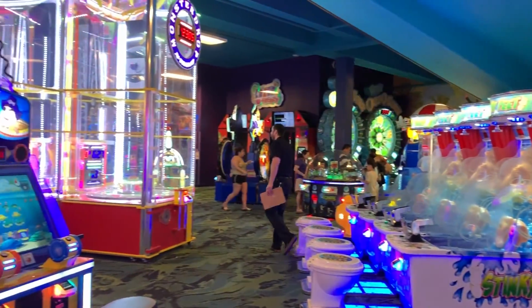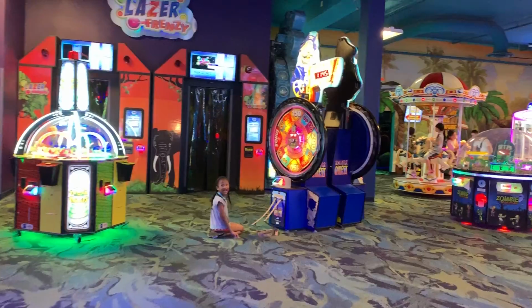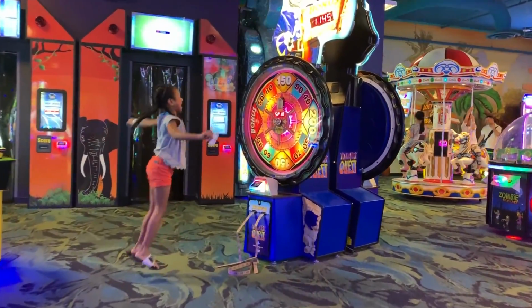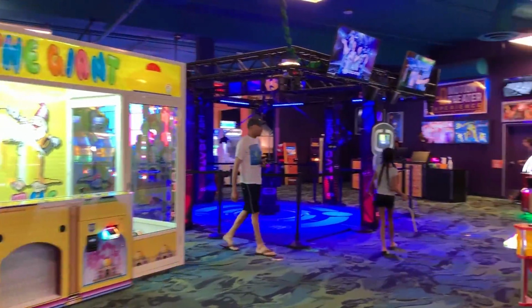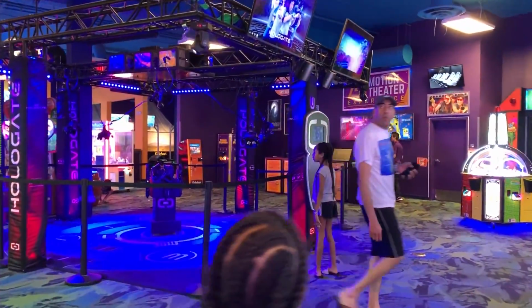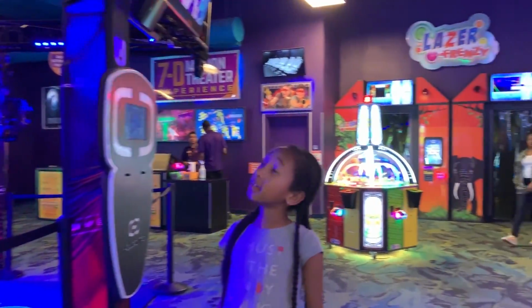Now, Kalahari has a massive, massive arcade. And like the Kartrite, they also have a lot of other cool things. Kalahari also has escape rooms. That's actually something that the Kartrite doesn't have. And like the Kartrite, Kalahari also has VR experiences and 3D theaters and things like that.